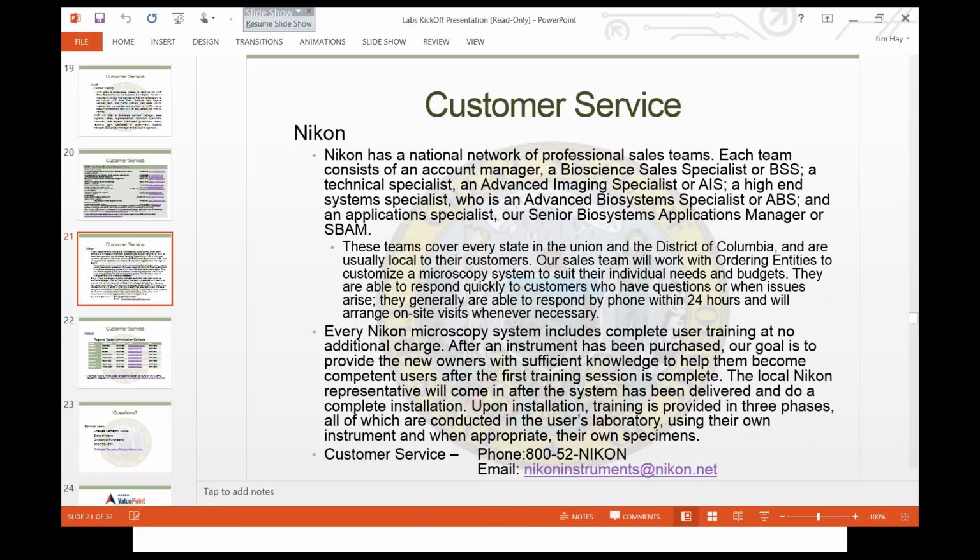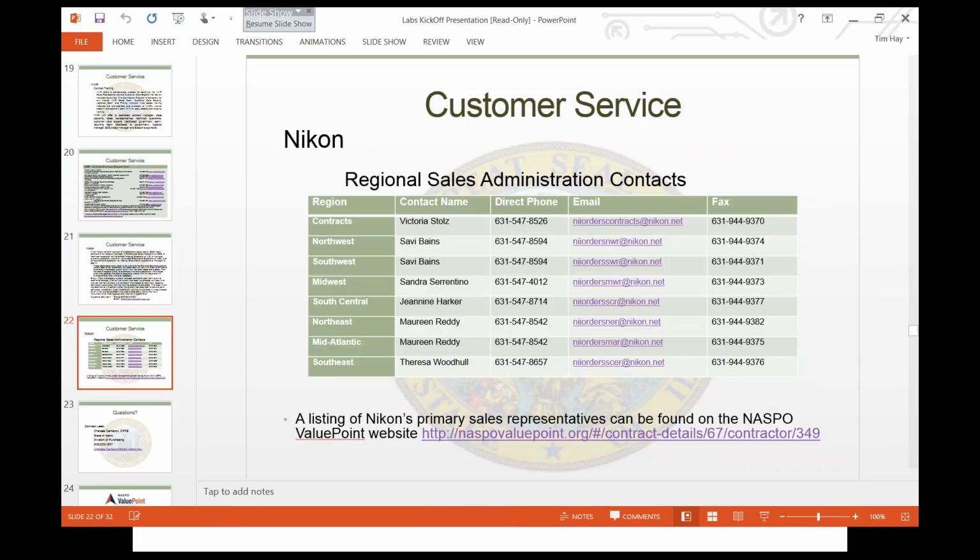The local Nikon representative will come out to your facility after the system has been delivered, and they will perform the complete installation for you. Once the installation is complete, they provide training in 3 phases, and that training is all conducted at the user's lab and includes their own instruments. I also included their customer service phone numbers and email address.